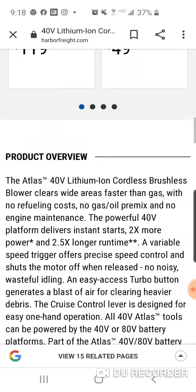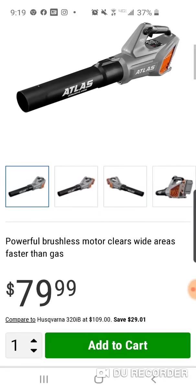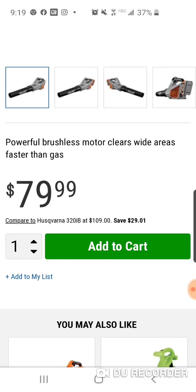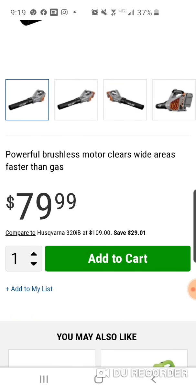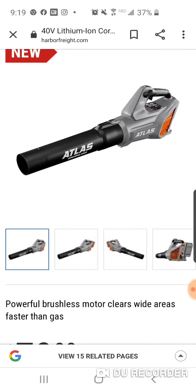I don't know. We'll have to see, folks. 80 plus the 59. Yeah, this will cost you around $160. 80 plus 30 plus 60, 90, $170. Again, I don't know why you wouldn't spend the extra.